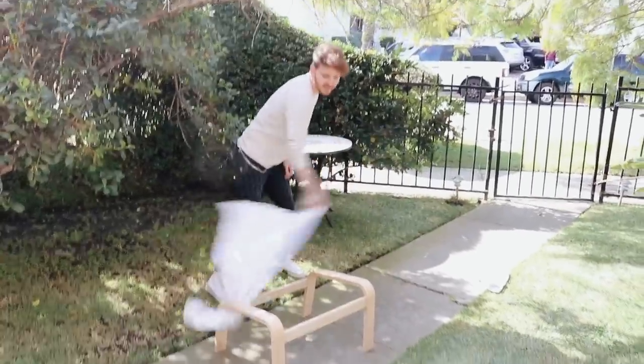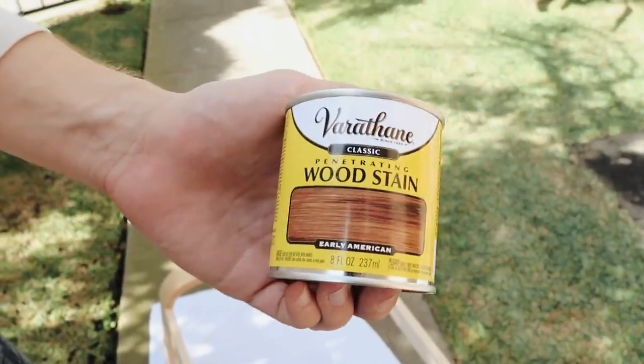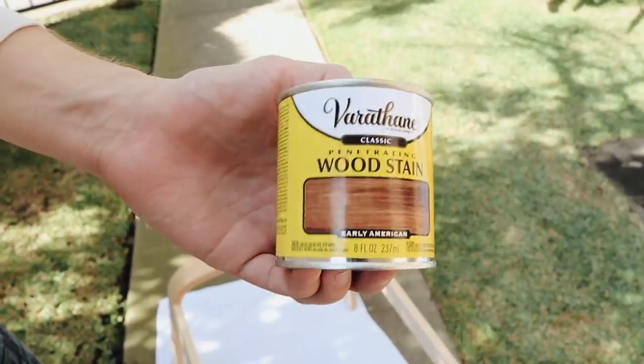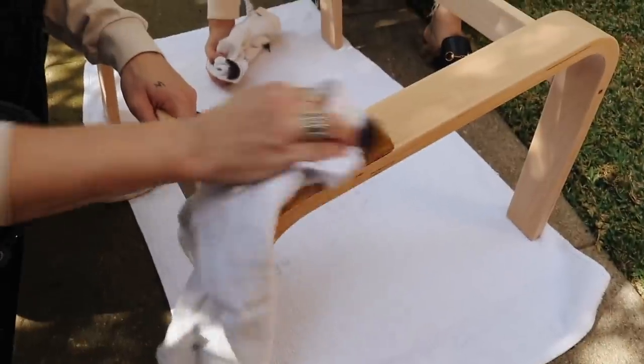Getting all the sawdust off of it. We are gonna be using this early American stain, which is the one I used in my kitchen makeover video, because it's so pretty and I think it's gonna look really nice on here.